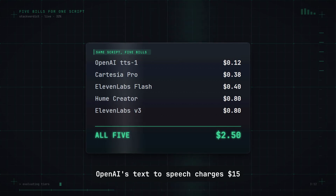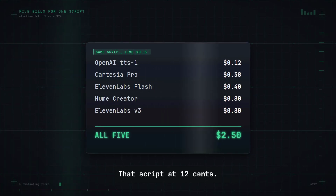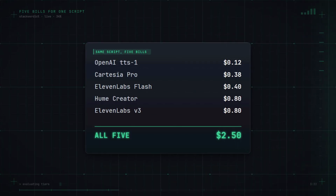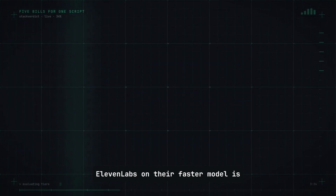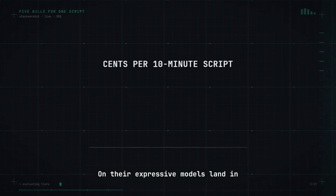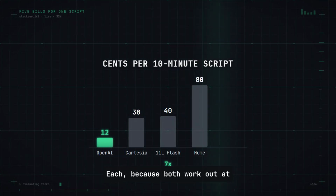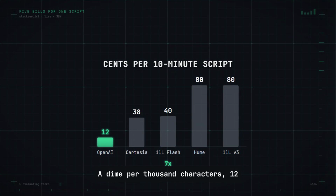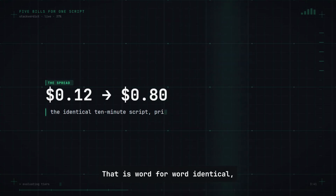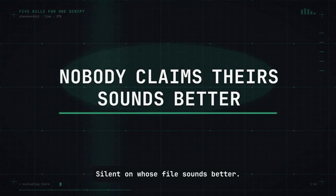OpenAI's text-to-speech charges $15 per million characters, which puts that script at 12 cents. Cartesia works out at 38 cents. ElevenLabs on their faster model is 40. And then Hume and ElevenLabs on their expressive models land in exactly the same place, 80 cents each, because both work out at a dime per 1,000 characters. 12 cents against 80 for a job that is word for word identical, from companies that have all stayed silent on whose file sounds better.